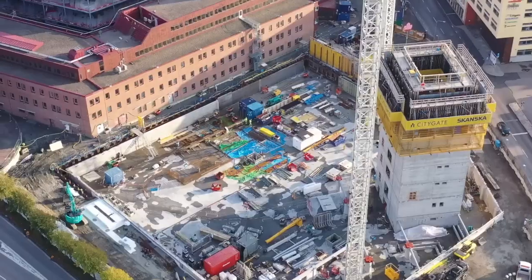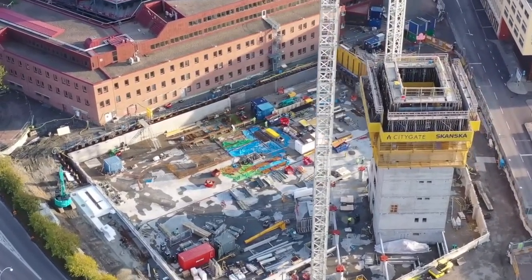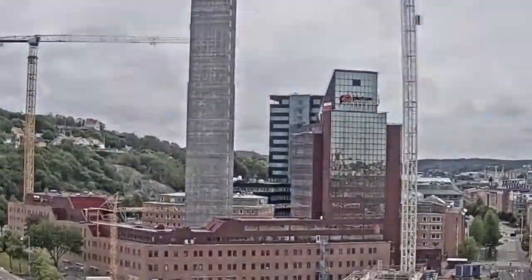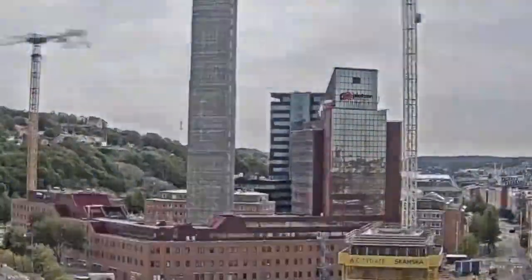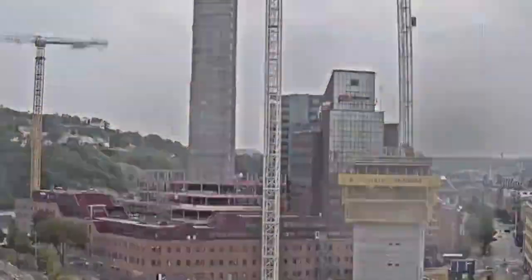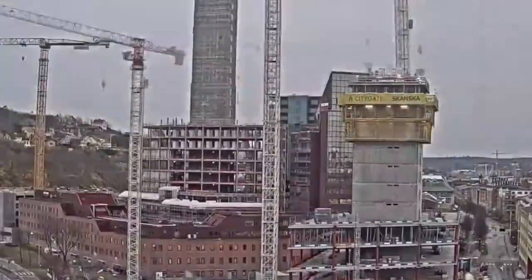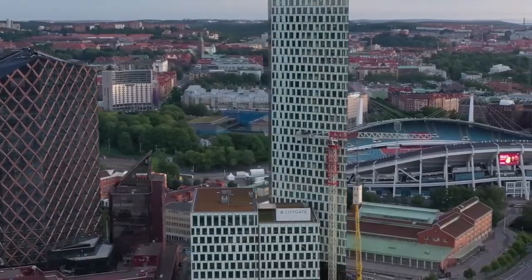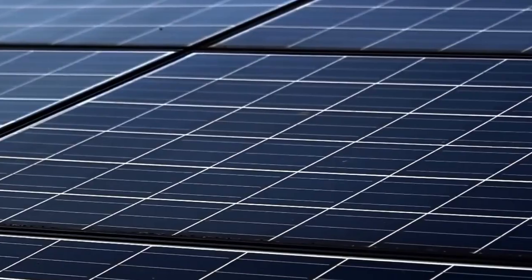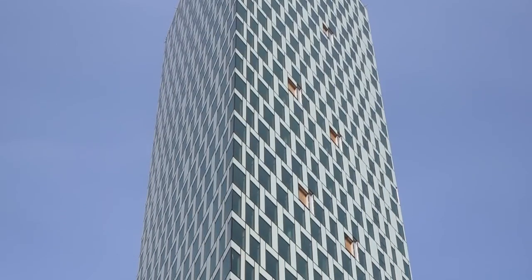Developed by Skanska, Citygate is a great example of how Gothenburg is managing to balance huge scale with low environmental impact. Despite being the biggest office building in the Nordic region, it's expected to be awarded the highest LEED certification. LEED was set up in the 1990s to recognize buildings constructed to a high environmental standard. Reaching the coveted platinum status is so tough that only around a few thousand buildings in the whole world have ever been awarded it. With Citygate, those environmental credentials started right from the design and construction stages.